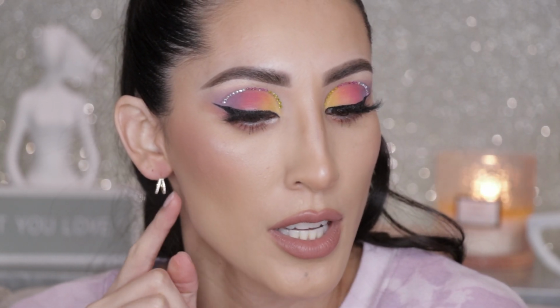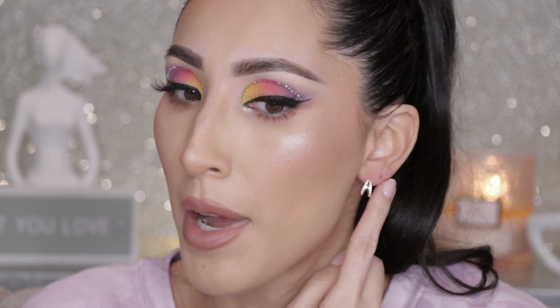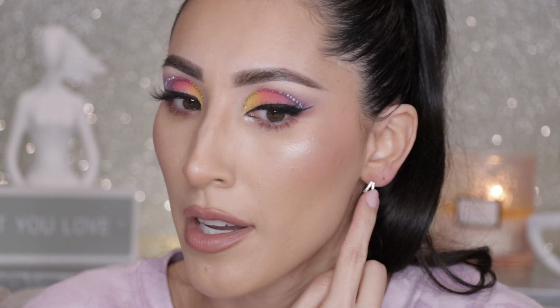Here's what they look like on. These look really nice on the first or the second hole, depending on how you want to style them. These are a really good pair. Like I said, technically these are Huggies, so they should hug your ear, but like I mentioned before, my ear is pierced way down here.